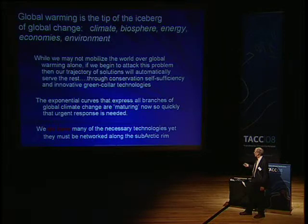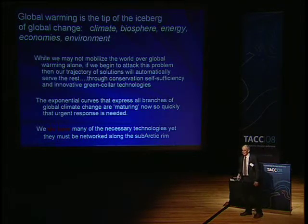The exponential curves that express all the branches of global climate change are maturing so quickly now that urgent response is needed. And we do have many of the necessary technologies, but they have to be networked across the Arctic Rim. Thank you.